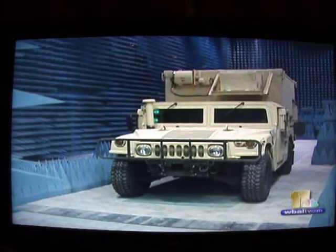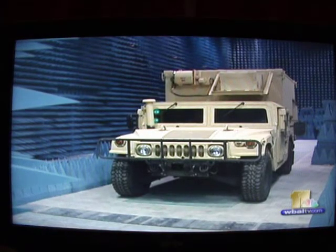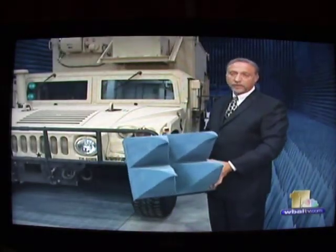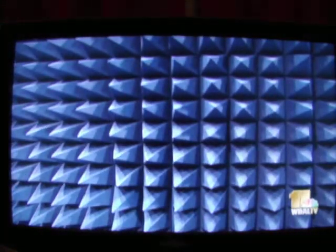They call this the anechoic chamber. Specialized rubberized foam cones cover every inch of the walls and ceiling. These cones that I'm holding, actually they're radar absorbent. The room is large enough to hold any military vehicle. It went into operation less than a year ago. Specifically, what goes on in here is classified.